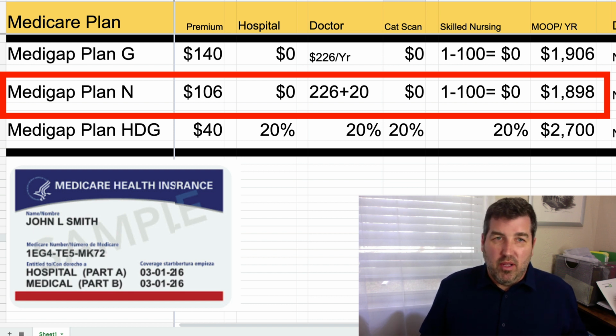There's a couple other things with the Plan N. Number one, there's an excess charge. I've explained this in a lot of my videos. Only 3% of the doctors charge an excess charge, less than 3% in the entire country. And what that is, they don't accept Medicare's payment, so they tack on an extra 15% that you have to cover. But you are only covering 15% of what you would owe of the 20% that you have to cover. So it's not that much money, and I'll explain that in further detail at the end of this video. But that's why people do not like the Plan N as opposed to the Plan G.